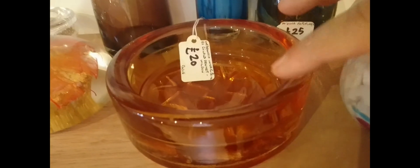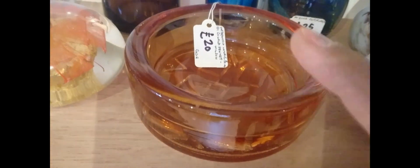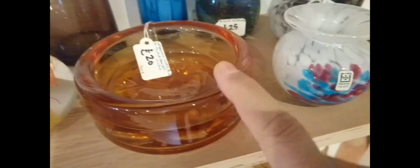And then we've got this Wedgwood. Unfortunately, it's an ashtray and not a slab. Everybody likes a slab.